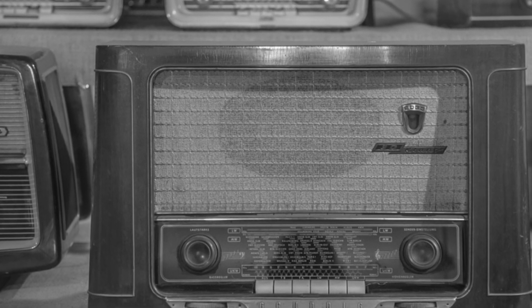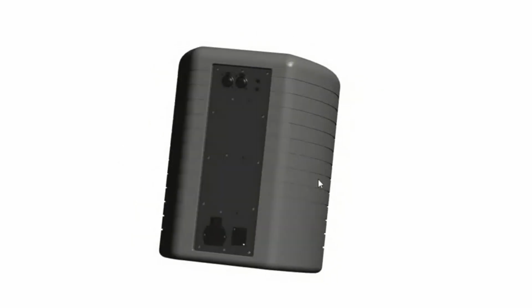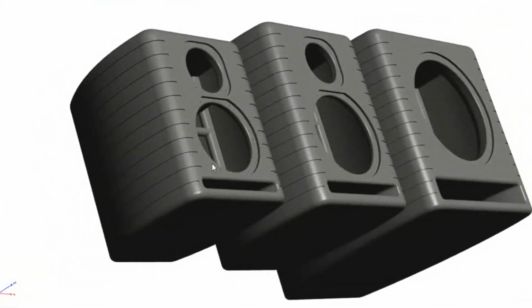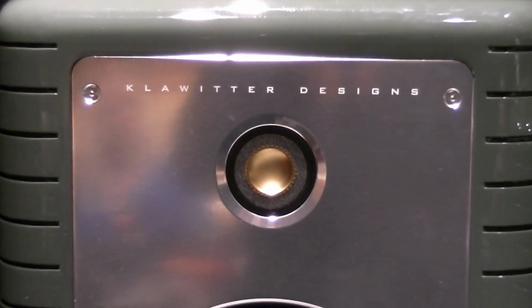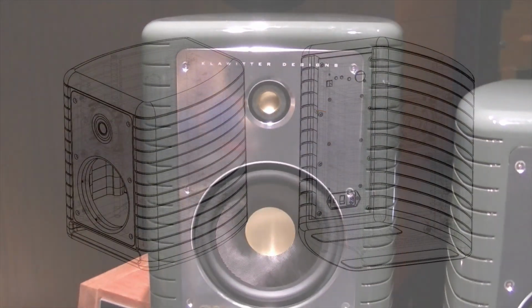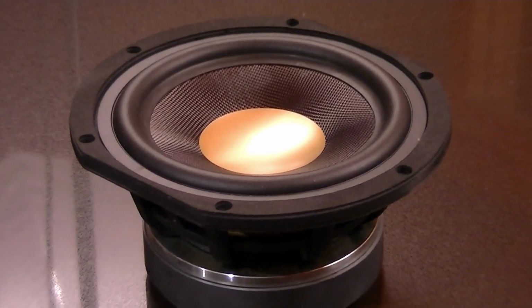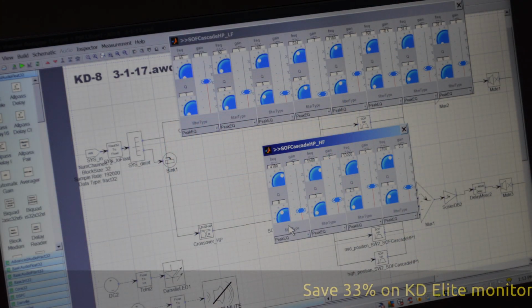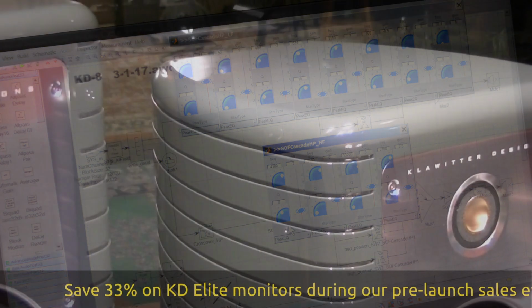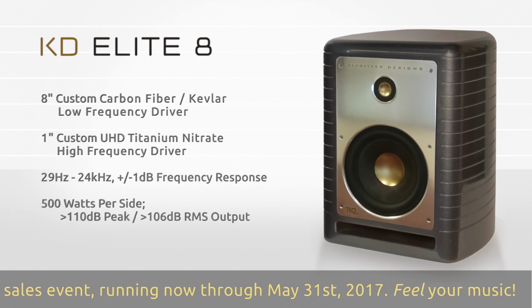While there have been numerous advances in speaker design over the last 20 years, little attention has been paid to developing a monitor that directly and profoundly impacts the entire creative process. Enter the Klawitter Designs Elite Series monitors, the culmination of Keith's ongoing quest to totally redefine the near-field monitor experience. Boasting a host of innovations, from the acoustic control cabinet design to the amazingly low distortion titanium nitrate driver to the onboard ultra-high definition DSP, Elite monitors are unlike any you've heard before, delivering unrivaled transparency along with superb linearity, imaging, and phase coherence.